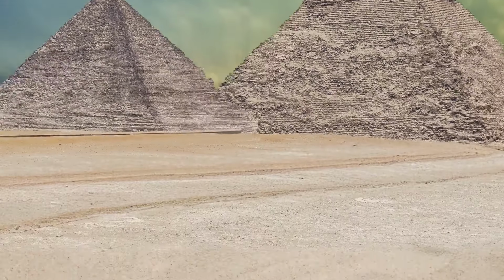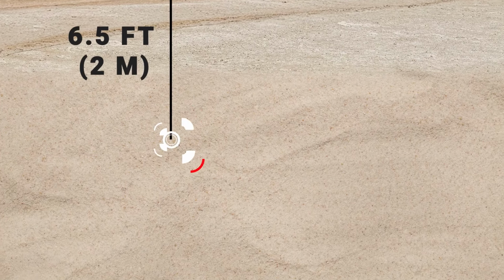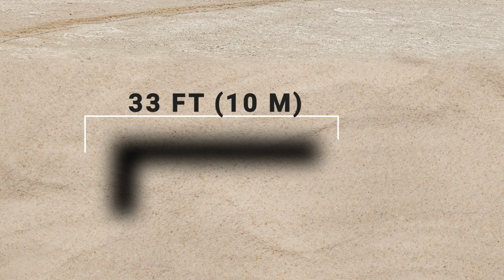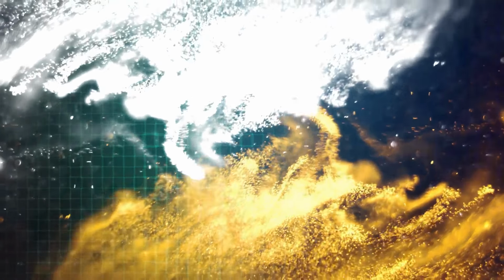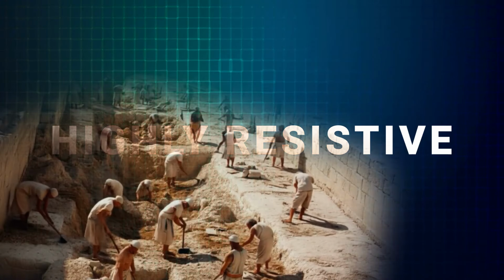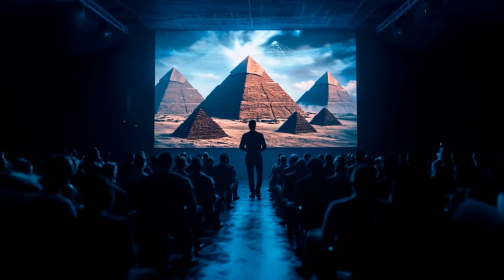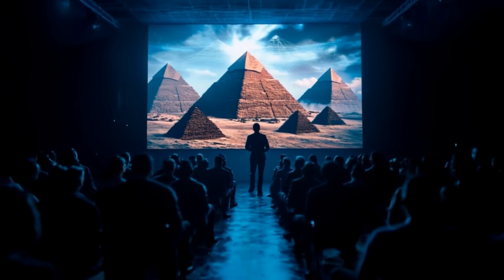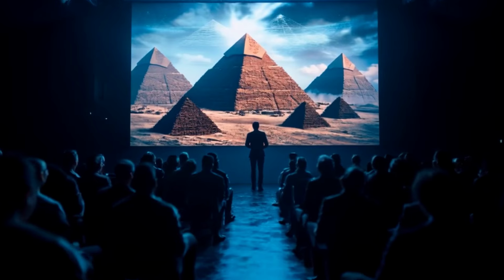The team found an anomaly about 6.5 feet beneath the surface. It appeared to be an L-shaped structure measuring at least 33 feet in length. The readings suggested that the structure had been backfilled with sand after its construction. This made the team hypothesize that it could be a mix of sand and gravel, or possibly an air void. This anomaly was classified as a highly resistive structure, which meant it didn't occur naturally. Motoyuki Sato, the study's lead author and professor at Tohoku University in Japan, claims that the structure is not a natural formation due to its sharp shape.